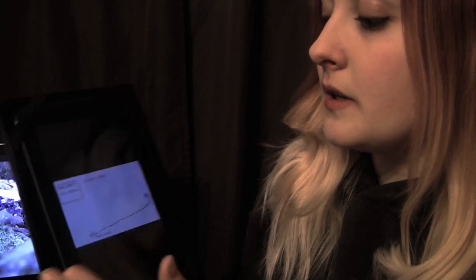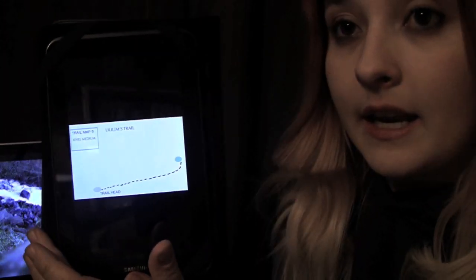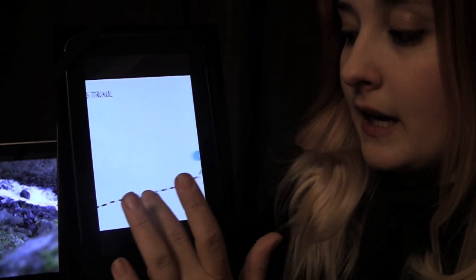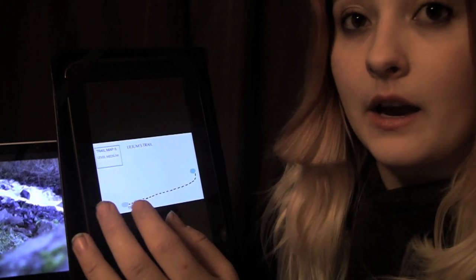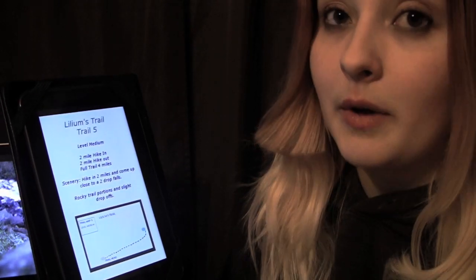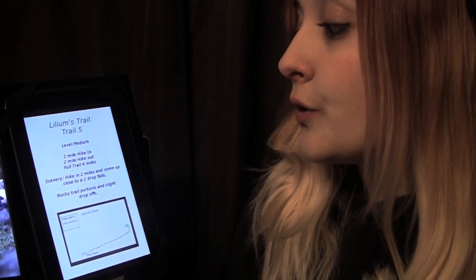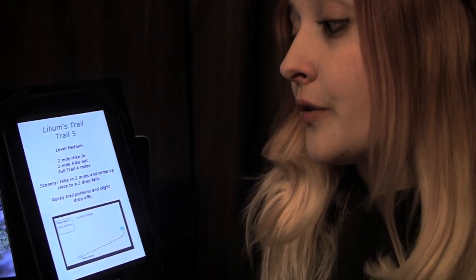Next, we have another level medium, and this is Lillian's Trail, alright? So this one is another hike in and out trail. We have the trailhead down here, and you hike in, and then you're going to follow the same trail back out. Alright? Level medium, it's a 2-mile hike in and then the 2-mile back out. So a full trail of 4 miles for you. The scenery is a hike in 2 miles and come up close to a 2-drop falls. Very spectacular falls. And this one also has the rocky trail portions and slight drop-offs.